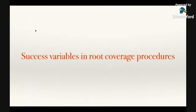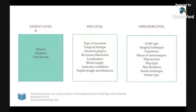But what are the success variables in root coverage procedures? Well, Richardson published in 2015 about many, many variables. And you can talk about patient level, site level, and operator level. And I will talk just a little bit about these variables. When you treat a patient that is a smoker, you will have less root coverage. If the patient doesn't have a good hygiene, you will have less coverage. And you can do the best surgery, everything is perfect, but if the patient has bad post-op care, you will lose everything. You will lose your sutures, you will lose the connective tissue graft. So we need an extra material to cover and protect everything.